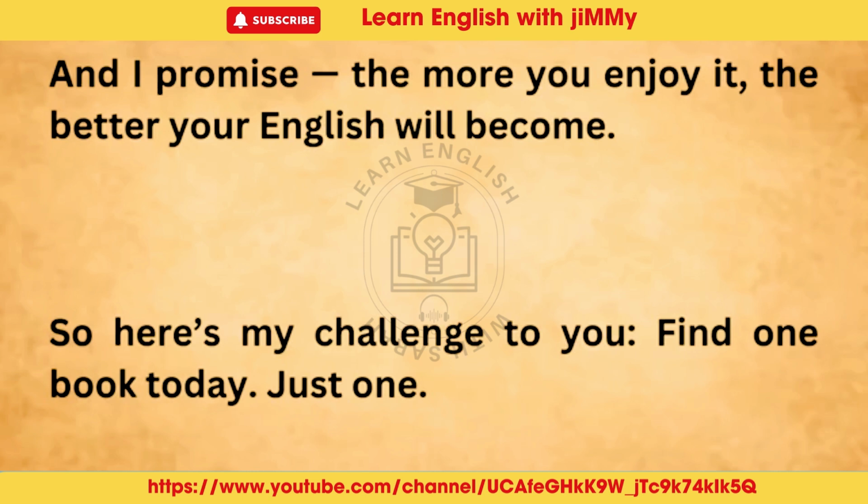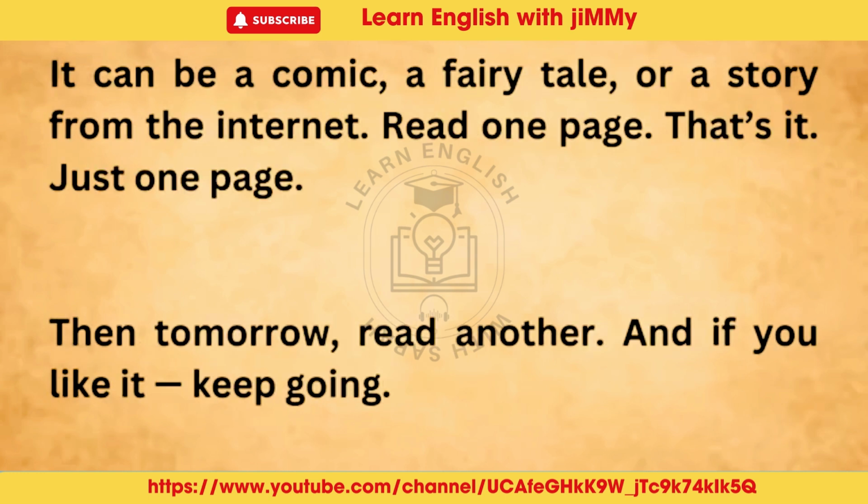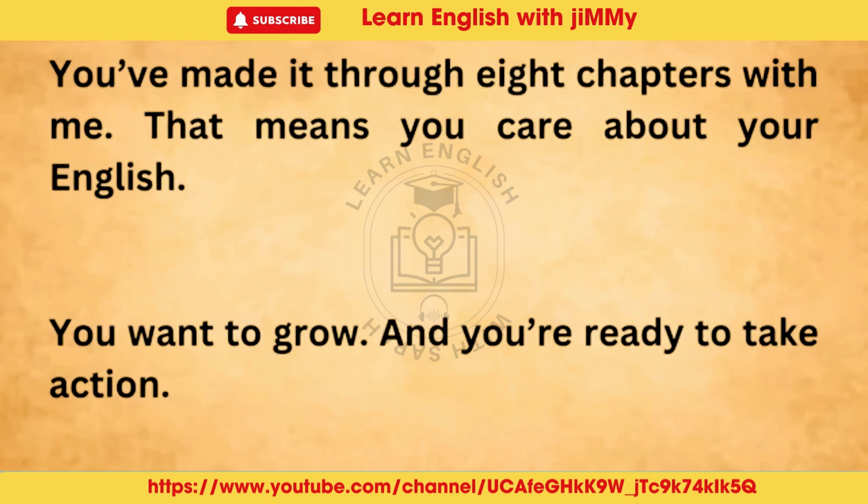So here's my challenge to you. Find one book today. Just one. It can be a comic, a fairy tale, or a story from the internet. Read 1 page. That's it. Just 1 page. Then tomorrow, read another. And if you like it, keep going. You've made it through 8 chapters with me. That means you care about your English. You want to grow. And you're ready to take action.